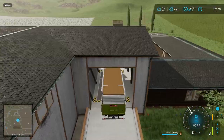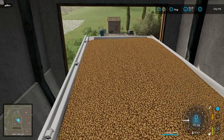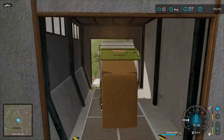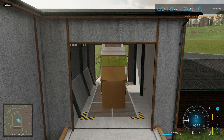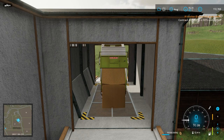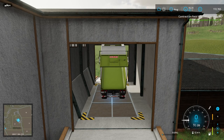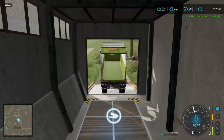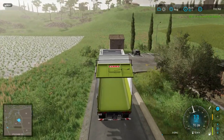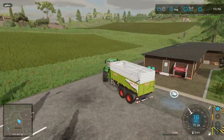Okay, now this should bring us up to around, I think, 87% or something. Maybe 88 or 89. We are 90% complete. And 88% for field 19. So yeah, we do have one more load to go. And then everything else is ours.